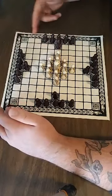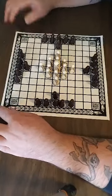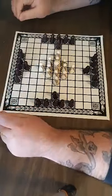All right, so this is an 11 by 11 board. This particular board is just cloth, which is kind of cool. You can roll it up and do whatever you need with it. It's very, very easy to transport.